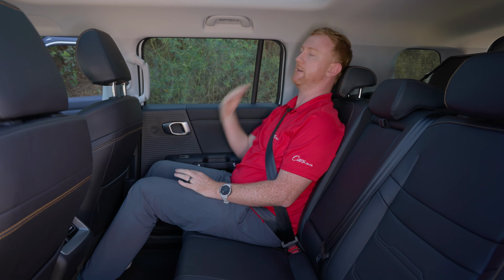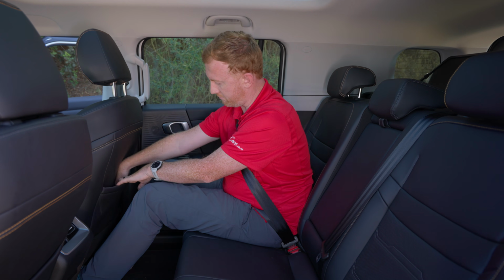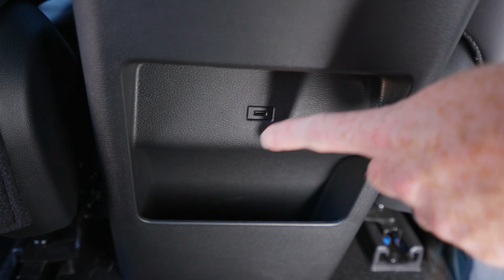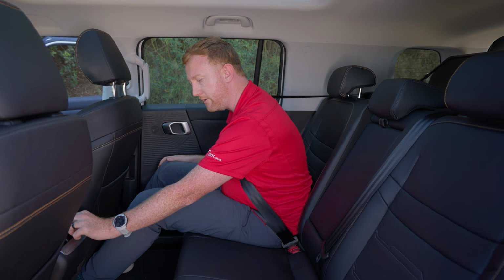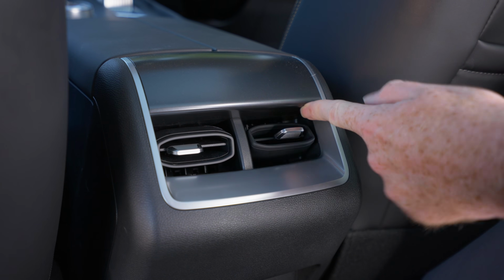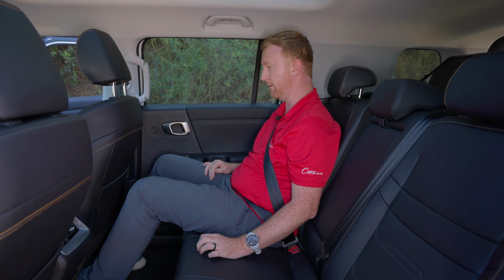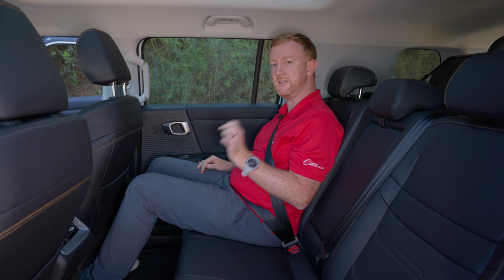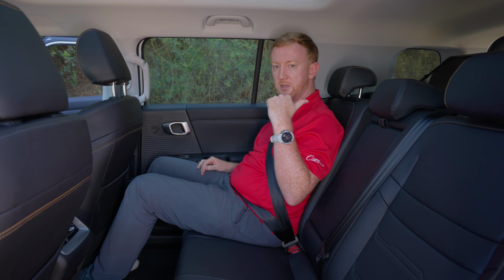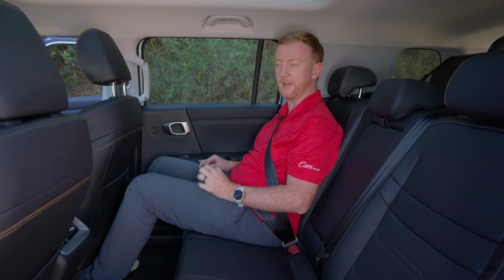Headroom, fantastic, no complaints there. In terms of convenience features, I've got a pocket over here, a place to put a phone there, and there's just a single USB-C. And then I also have 2 individually controlled vents, so I can point one that way and point one at my knees. And yeah, this is really, really spacious. But the best is yet to come, because what's behind me is not just a boot, it is a way of life. Let me explain.